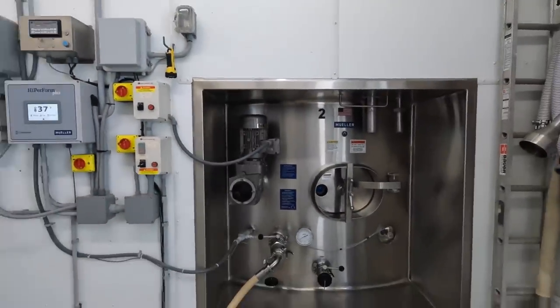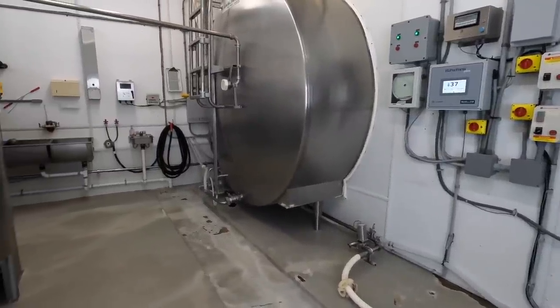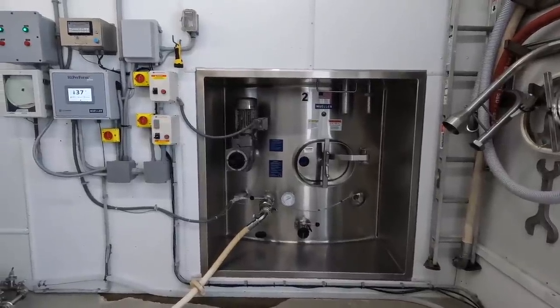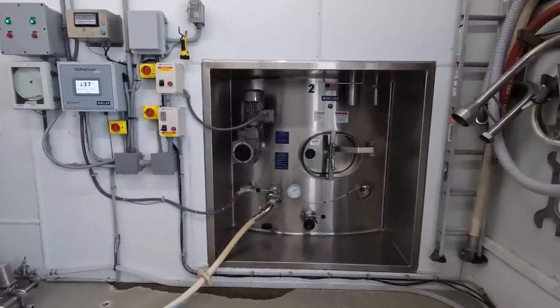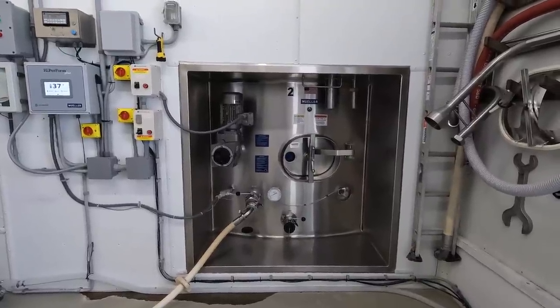So I'm in our milk house here. Our small tank there, 7,200 gallons, is empty and washed. We're milking into our silo here now. I think we can hold about 5 loads in there. It's 40,000 gallons. So I'm going to change the alarm and set that to about 290,000 pounds, 4 loads of milk.